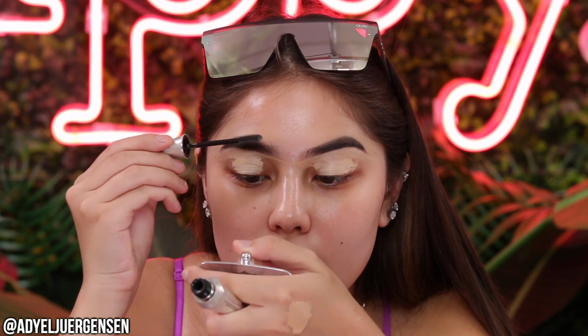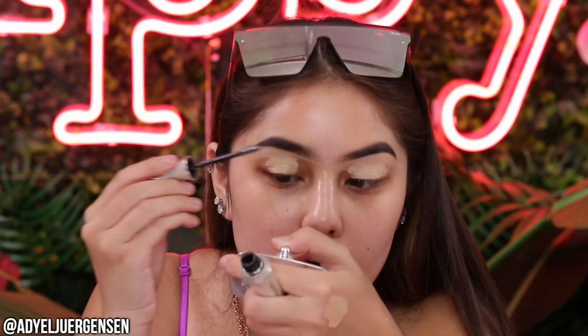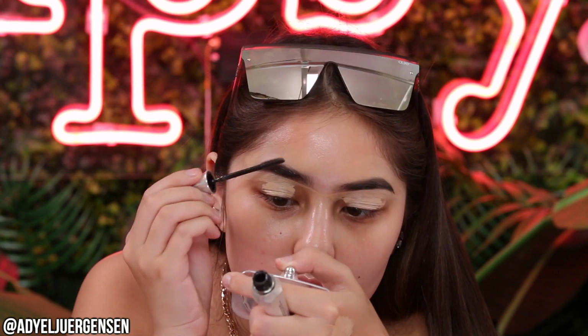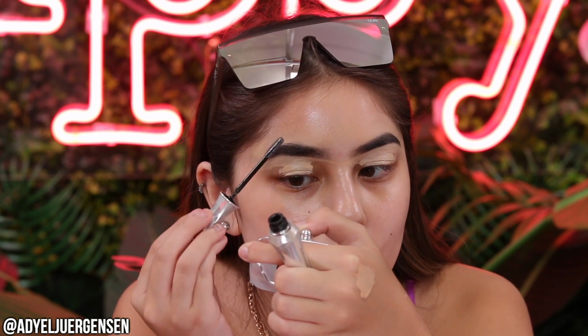And then the most crucial step for me, I love this product. This is the 24-Hour Brow Setter by Benefit. And this, oh my god. So you gotta make sure you're absolutely done touching your brows before you apply this because your brows will not move, honey. But this also adds the most natural hair strokes. So I like to comb all the hairs upwards and then they naturally just sit so nicely.